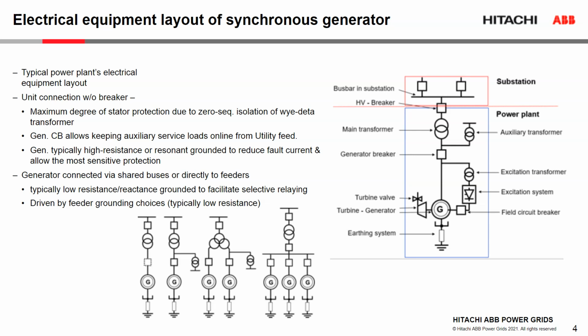The advantage of having a dedicated generator circuit breaker is that auxiliary service loads, such as pumps and motors, can be driven and supplied by the utility in case the generator goes down. So that's the advantage.